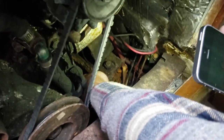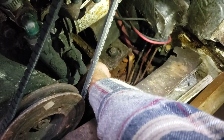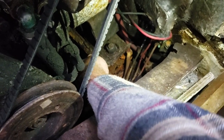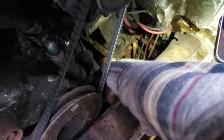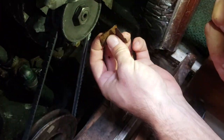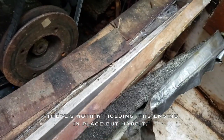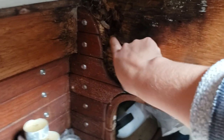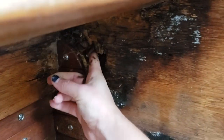So, those are the beds, not just the mounts. That's the beds where the engine mounts bolt onto. And this is the steel. Steel's just coming out. Jeez, that side's even worse. There's nothing holding this engine in place but habit. Besides the engine, she also has some leaks, which have led to rot mainly in the aft cabin face.